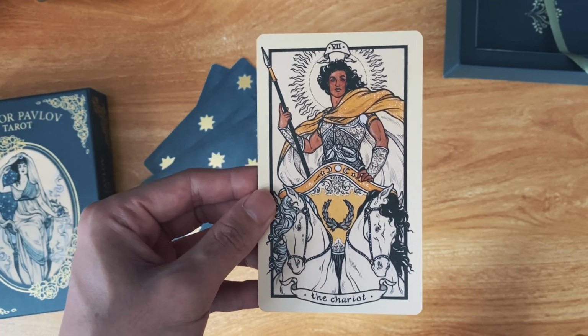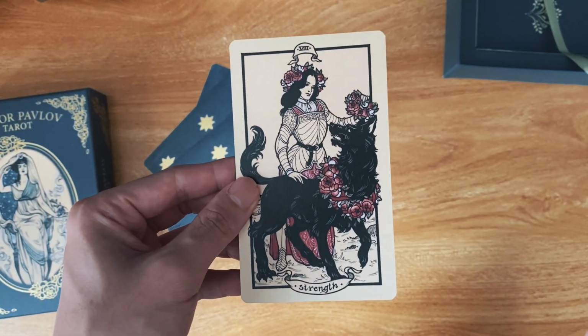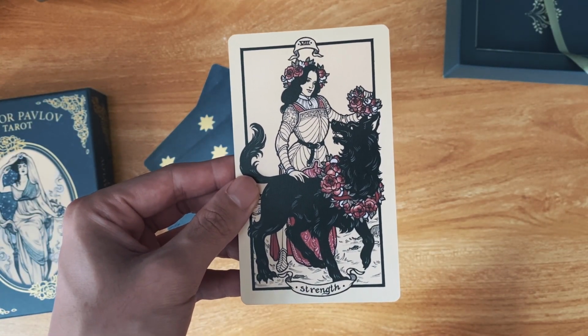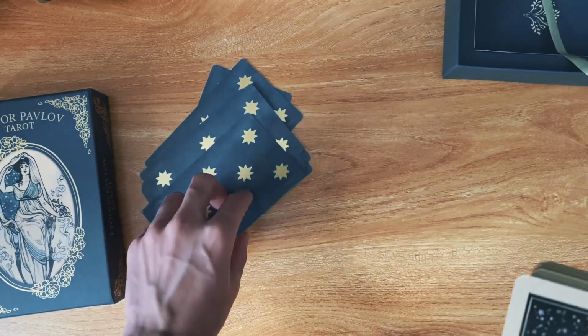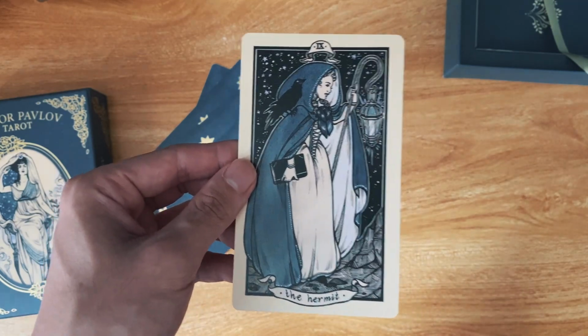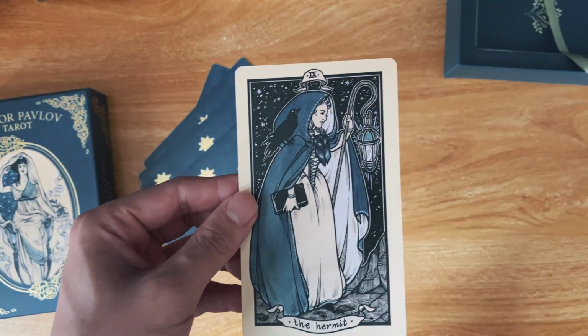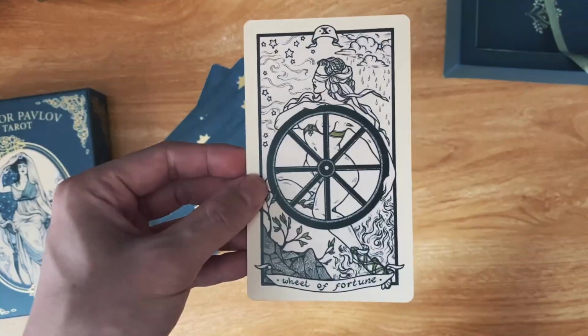Very nice. Very Apollo vibes. Strength. I really like the flowers on the dog. Every time I see a black dog, I think about the Grim in Harry Potter. The Hermit, instead of an old man, this is a young, fair maiden with a crow. Very nice. The Wheel of Fortune.